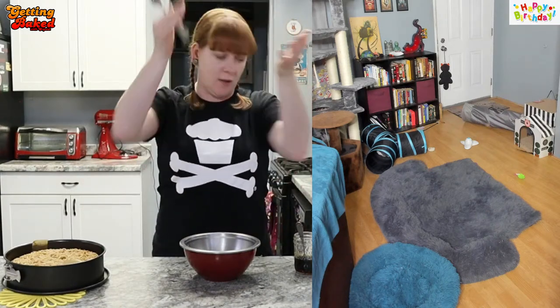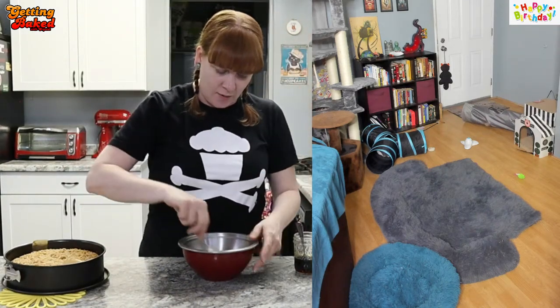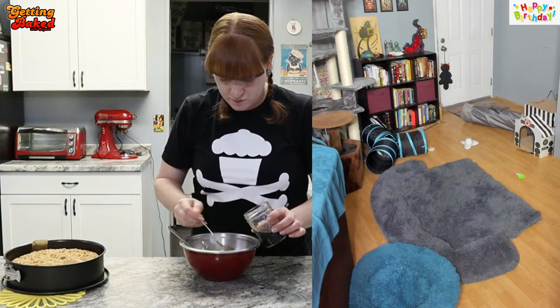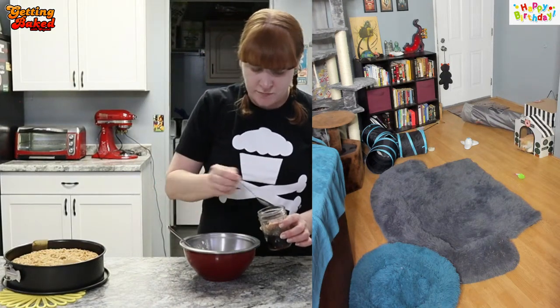Always start with less than you need, though, because you can add more liquid. But if you have to add more powder, then you end up with more powder, more liquid, more powder, more liquid. So go light on the liquid, see how it works. We're definitely going to need more. That all just disappeared. The pure maple syrup and the homemade maple syrup works really well for this because it's much more liquidy. It's not so thick.